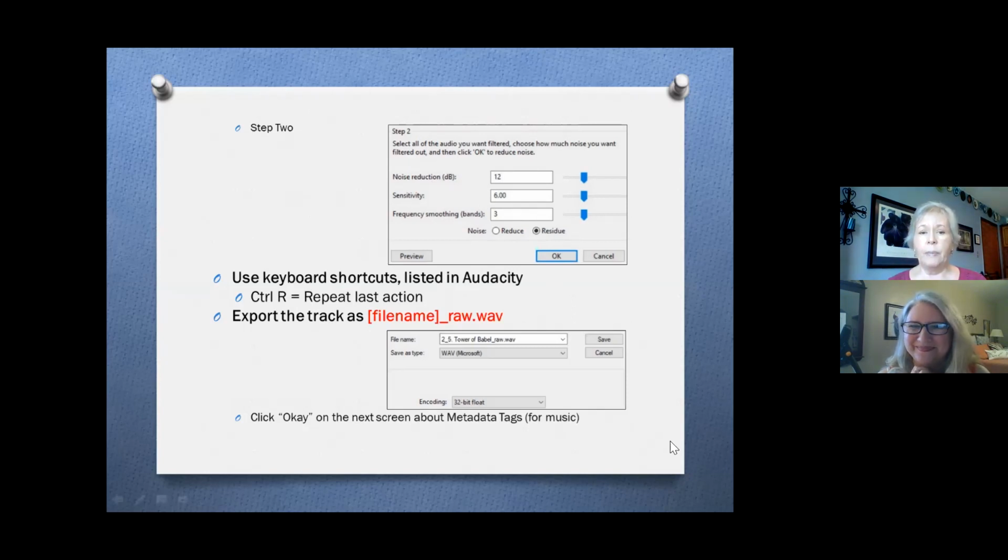Yeah. When you have done all of that and you think that your file is as good as it's going to get, you're going to export it as a raw wave. Here's my title. This tells me it's Book 2, Section 5, and here's the name of the chapter, Tower of Babel, and I have that it is a raw wave. I'm sending it out as a wave, and make sure this is encoding at 32-bit float. That is a requirement of ACX. Click Save, and you've got that.